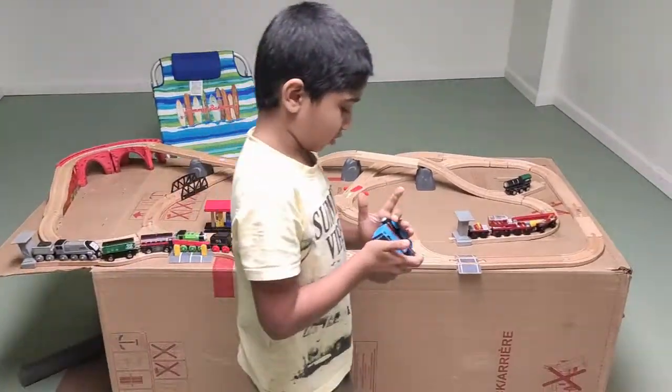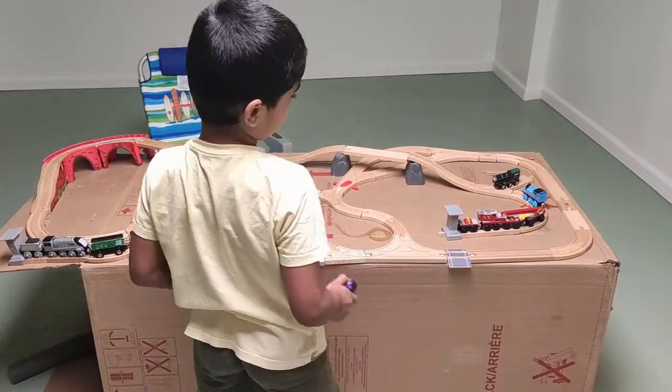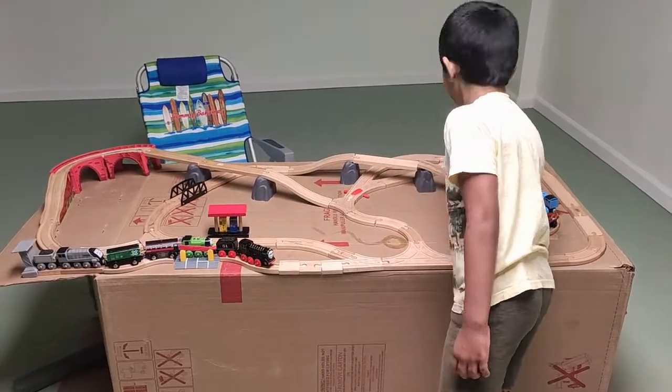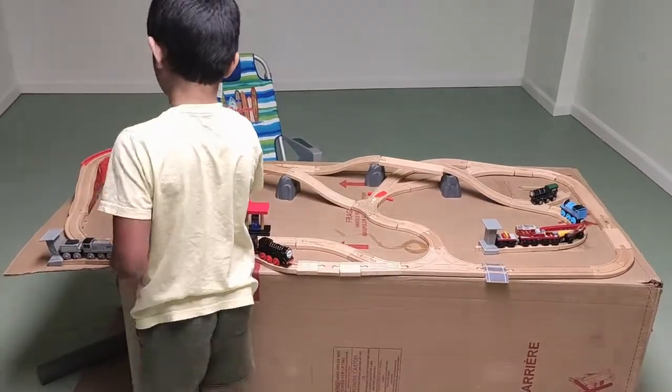So let me show you how the cars might do it. I was not focusing on these cars. These are some of my Hot Wheels cars. They have to go on there. This is my elevator, and then they have to go on the elevator until it goes.